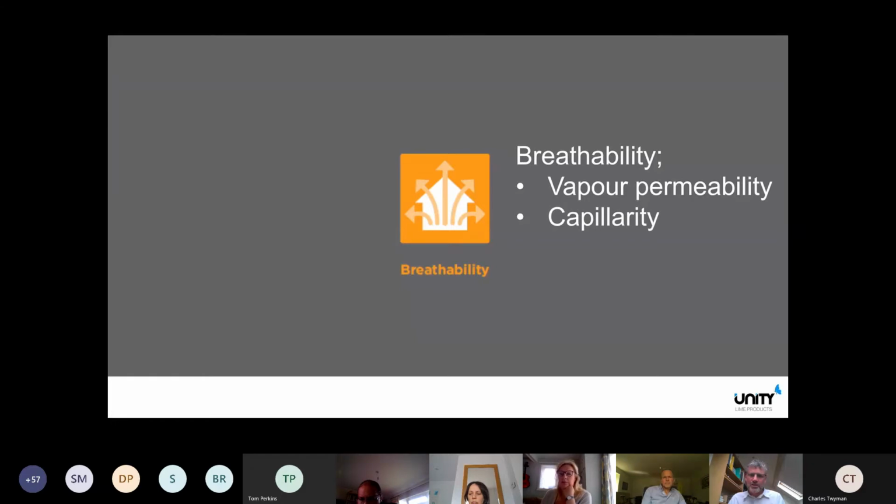Next one, so breathability I would define as 3 areas: vapor permeability, capillarity, so that's the ability to move liquid moisture within a material. Again, I'll cover these in a second, it's always good to repeat, isn't it? And then the final one is hydrocapacity, and that's the ability of a material to take up and let go of moisture, the speed with which it does that, and not just as a liquid, but also as vapor. So I'll repeat those in a minute.